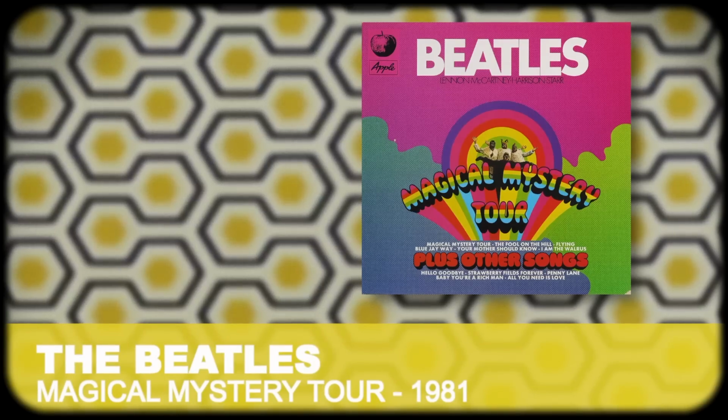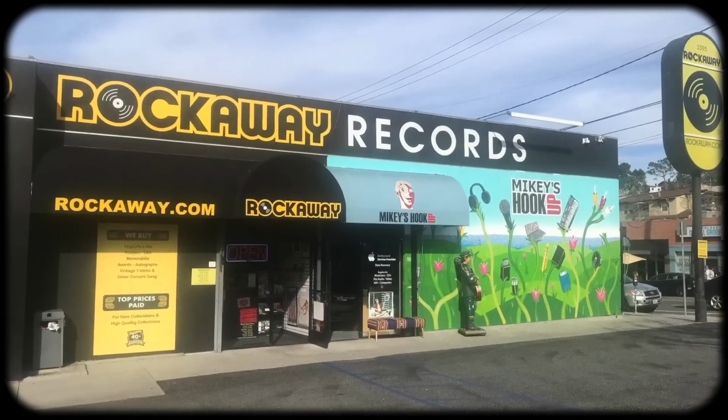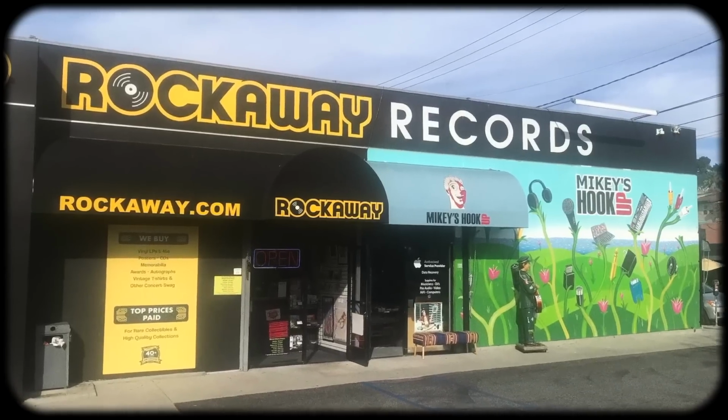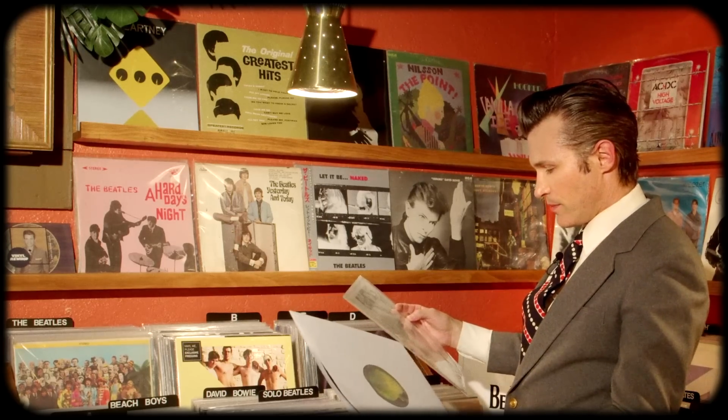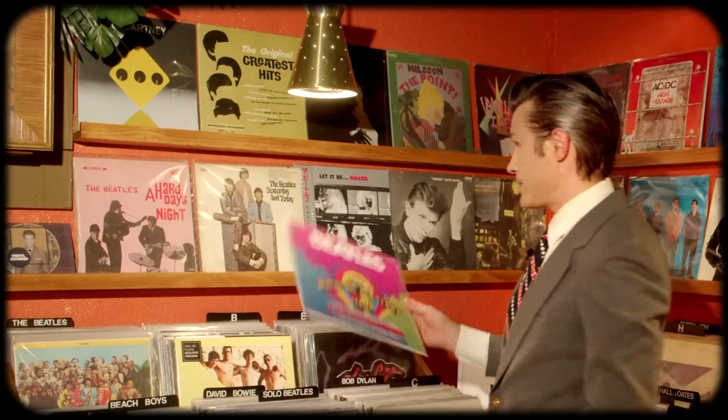Oh, I love this. This is probably the best analog stereo pressing of Magical Mystery Tour that you can get. This is a German pressing. I actually got this at Rockaway Records here in Los Angeles. Great record store if you're ever in town. But yeah, I highly recommend finding a German pressing for the stereo mix. But who knows? They might actually attempt it now.